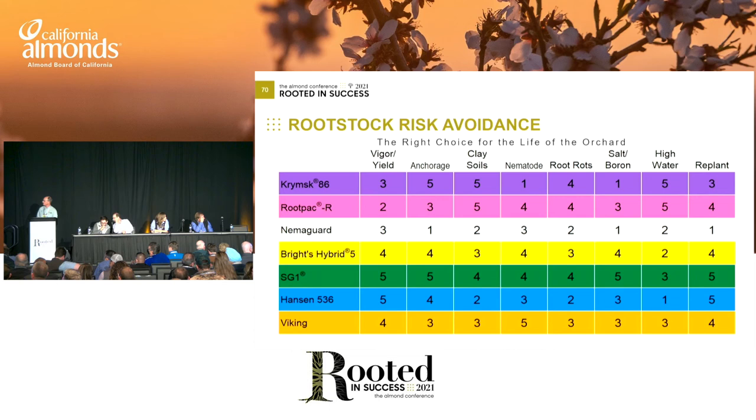The peach almond hybrids, Bright Hybrid 5 and ST1, are very similar, but there can be differences in those characteristics too. And when you balance something like vigor with the vigor that you're going to expect from your scion variety, that can make a big difference in your business decision on what rootstock to put in your little or large almond factory.